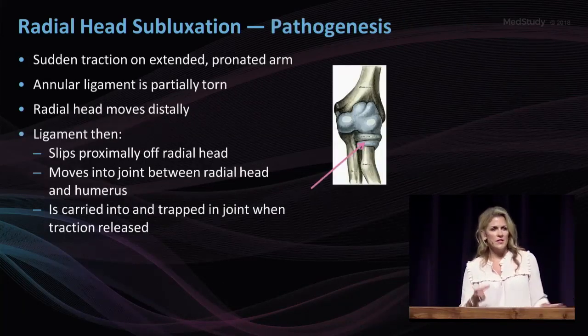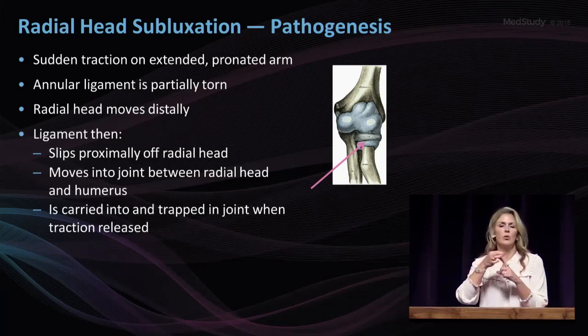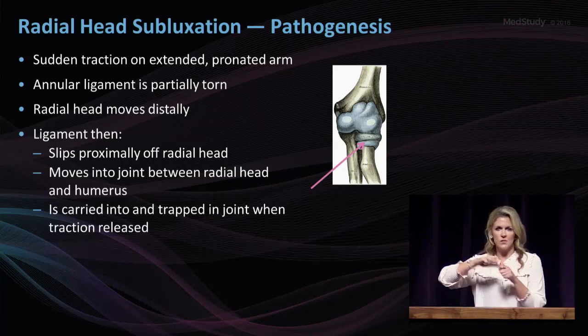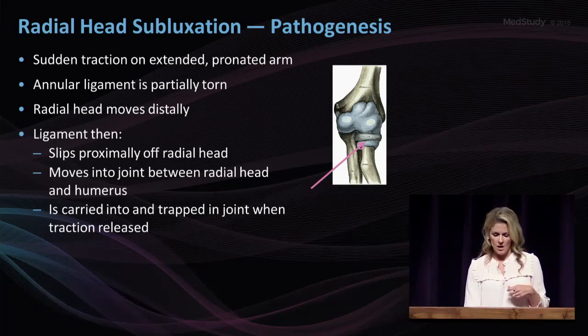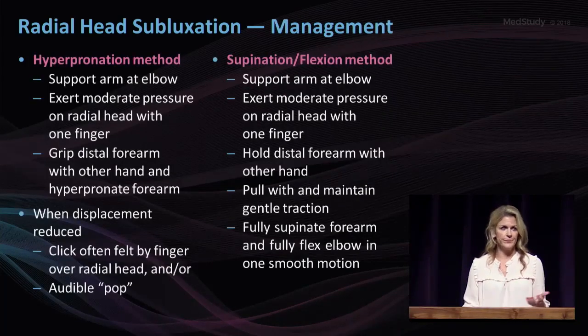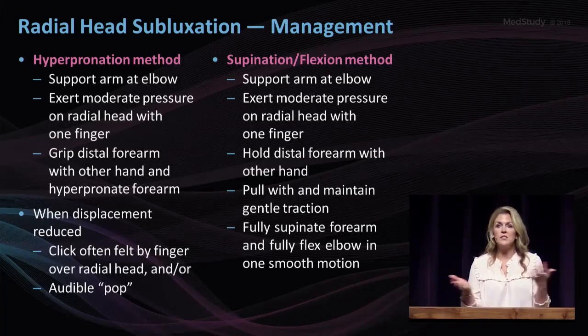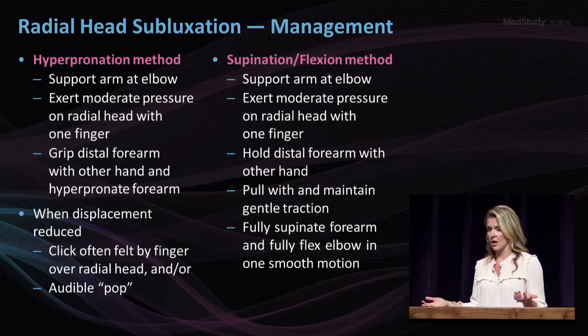The mechanism of injury is there's this annular ligament that holds in the head of the radius. And when they have this pull injury, that head of the radius gets pulled out of the annular ligament. So you've got to pop it back in. There's really two methods to do that. It really is provider dependent. It's what you are most comfortable with.